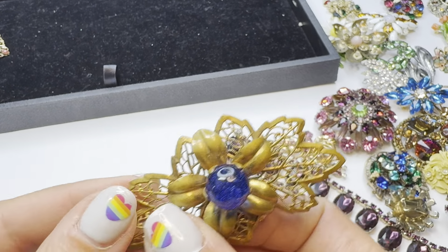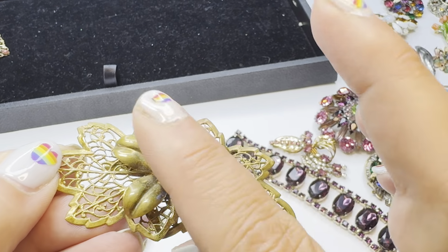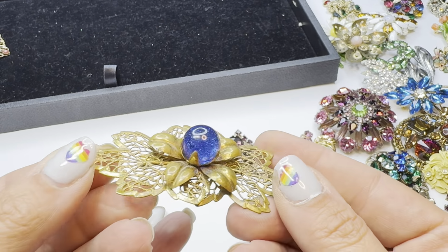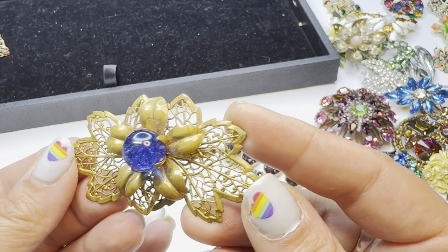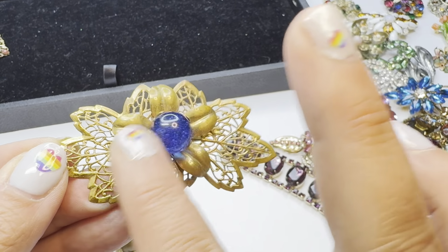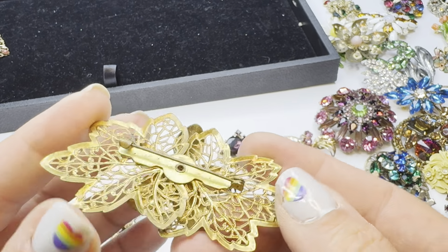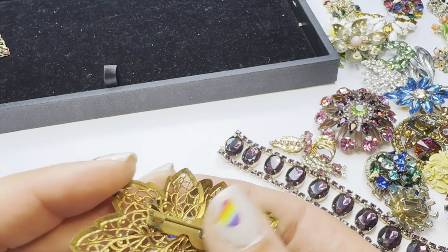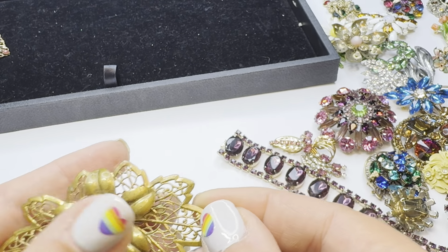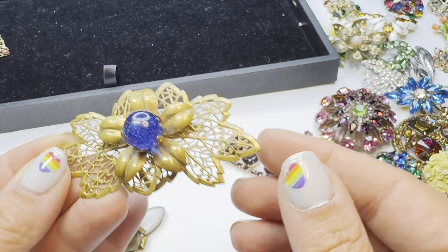Okay, so this is a Czech filigree brooch. This cool little ball moves, and this is called a gumball brooch from what my research tells me. That's what they call them. And this is a brass filigree. This does have a C clasp. It's kind of cool. And how fun is this? So it's a little control bubble, little glass ball.